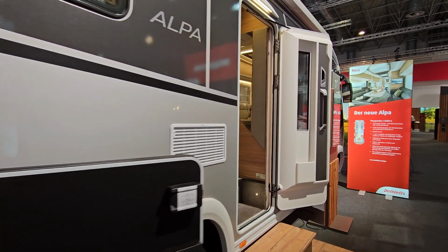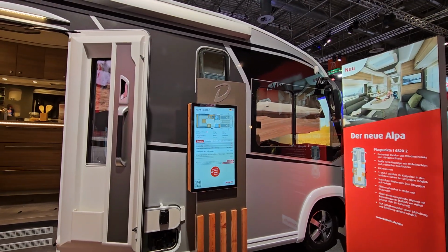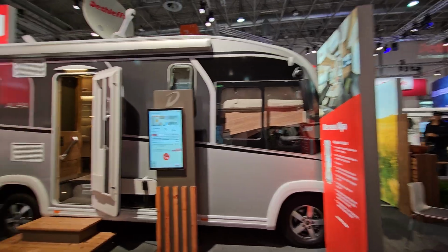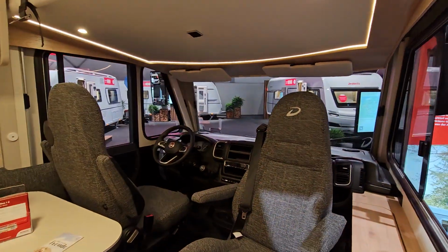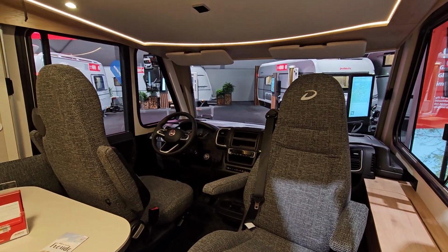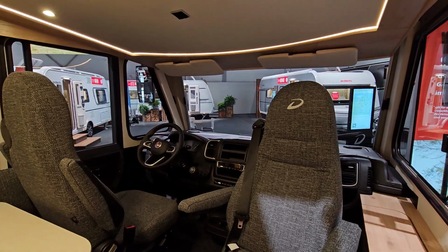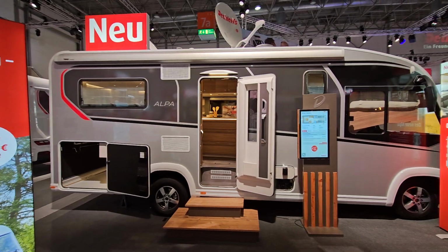I'll just show you what it looks like approximately with the... Oh, I can't show you approximately actually, because this isn't the same type of vehicle. It's not the same type of vehicle, but this is more or less what they are. The front would be something like this, okay, with the bed up. It's not the same type of vehicle, okay. I'm going to make that one clear. Hope I made it clear.